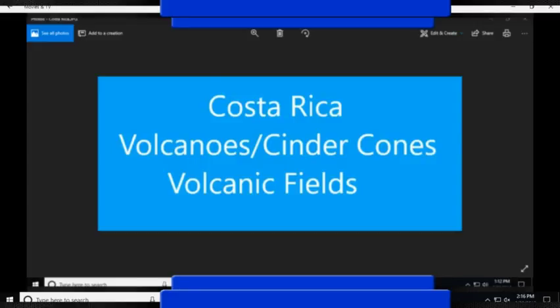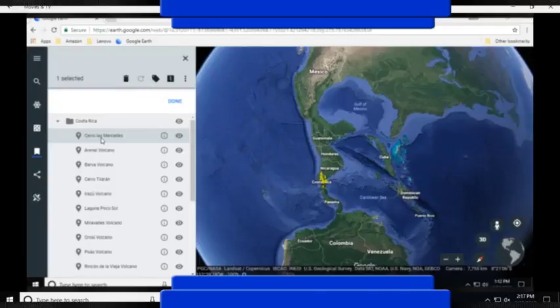Costa Rica, volcanoes, cinder cones, volcanic fields. Cerro Las Mercedes.